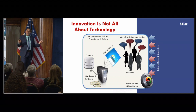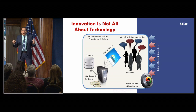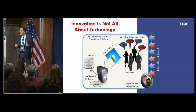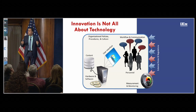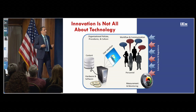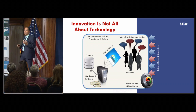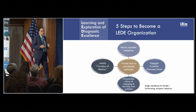And so what we were finding, despite the use of these electronic triggers and flagging patient medical records in order to take action, we were still unable to close the loop in all the patients. And the reasons for that, you can imagine, were things that were not related to technology. People, workflow issues, leadership, culture, organizational policies and processes. So all of those have to be addressed in order to make this innovation work in healthcare systems.